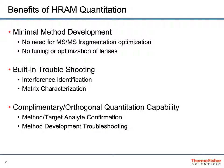So what are some of the benefits of using a high-resolution, accurate mass approach for your quantitation? Well, the first and most obvious is that there's minimal method development. Because we're not running any fragmentation for this type of experiment, we don't need to prepare a neat solution and infuse prior to our experiment in order to determine the optimal fragmentation and collision energy needed for the analysis. Also, there are no additional lenses to tune. So really, to set up an experiment, all you need is the mass of your target analyte.